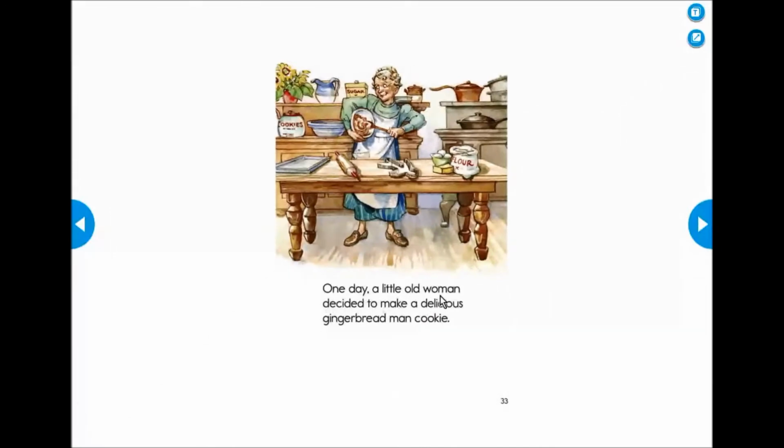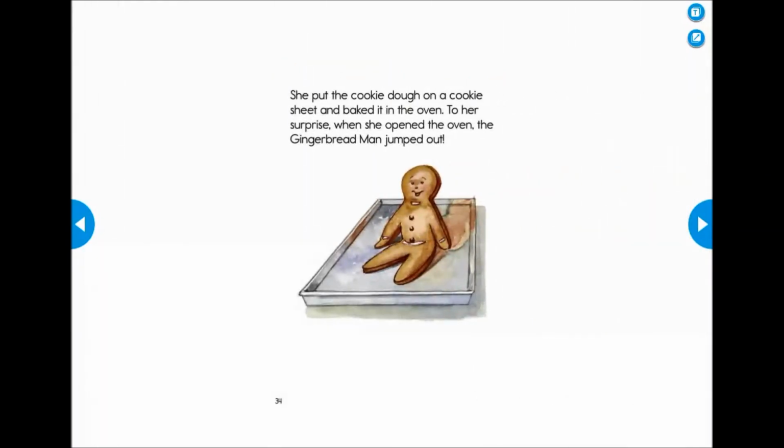One day, a little old woman decided to make a delicious gingerbread man cookie. We start at the first word and read from left to right, left to right, left to right, from the top to the bottom. She put the cookie dough on a cookie sheet and baked it in the oven. To her surprise, when she opened the oven, the gingerbread man jumped out.